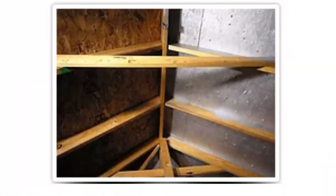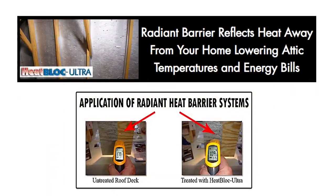Some people think, well, I'm just going to put this radiant barrier in there and that's going to be good. It will slow the heat gain down, but you still need good ventilation. So when we come and look at a house, not every house needs a radiant barrier. Maybe it's covered with trees.